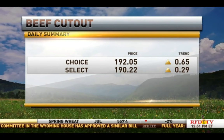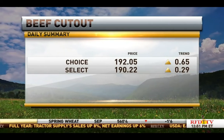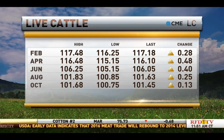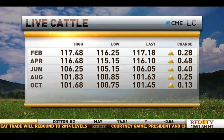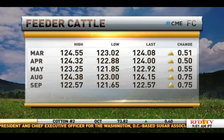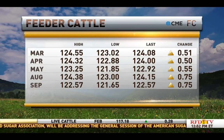This came out at about the time when the cattle market on the live cattle and feeder cattle trade had opened higher and reversed out, Tim, and gone to the downside by about 50 cents or so in most of the contracts. But then that was about the time when this midday cutout update came out. And then the market's reversed again for the second time today. This is kind of hard to keep track of, but April live cattle I'm showing 48 higher now at 116.10 on the latest live quotes. So we're about 30 or 40 cents from our high of the day. June is up 40 on the feeder cattle side. That also had been whipsawed around like the live cattle. We have March feeders up 50 cents at 124.08. April also 50 cents higher at 124.